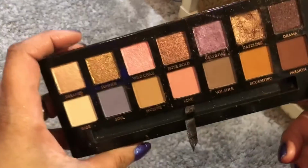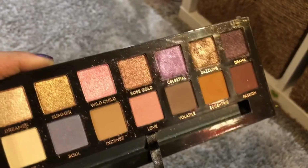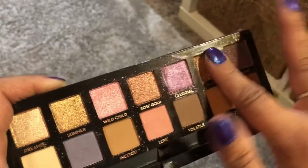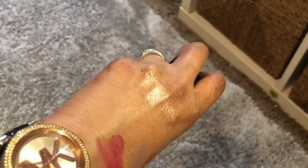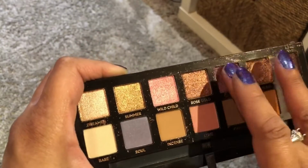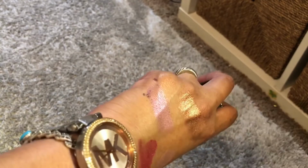I know you're not supposed to blow on your palettes, but it's my palette and it's my spit, so I don't care. This one I just wrecked. This is Dazzling. Look, it's so beautiful. And then here is Celestial. Just beautiful colors. Super, super sexy palette.